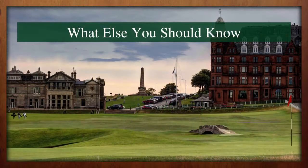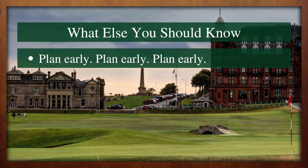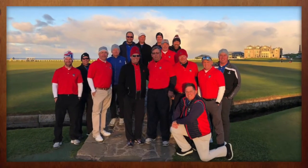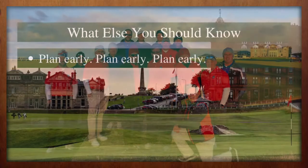Besides how to secure an Old Course tee time, there's also a variety of tips that you'll want to keep in mind throughout the planning process. The first and most important thing is to plan early. We simply cannot stress this point enough. Most, if not all, of our guaranteed Old Course tee times are sold over a year in advance.